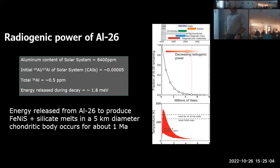I don't think that's necessarily the case. I think the major heat source that's not being considered here, if this is just aluminum 26, then yeah, fine. But the major heat source is actually collisional heat from accretion. But potassium 40 is still decaying today. Right. So these are continuous heat sources.